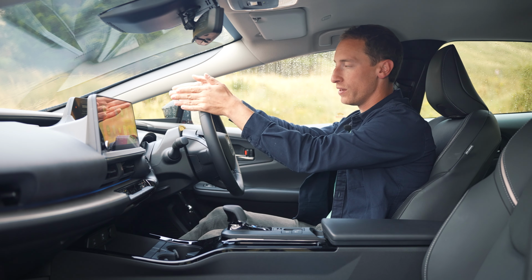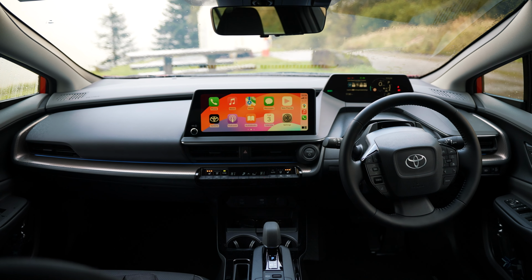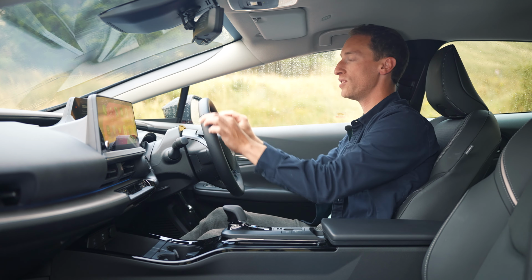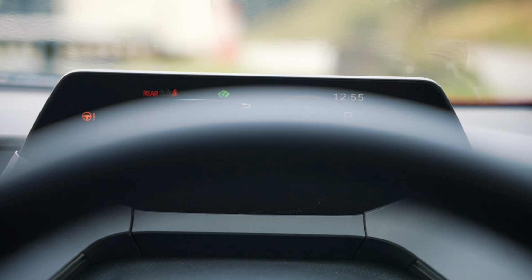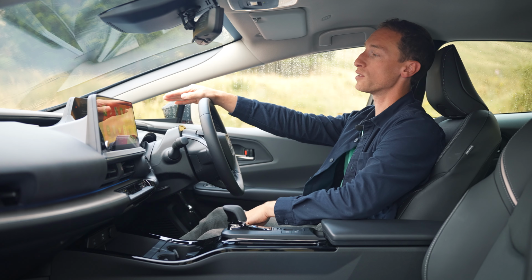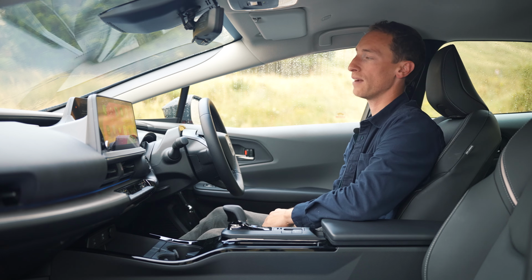Now, the other screen you've got in here is your digital driver display. And the good thing is that it's nice and high up, so it's well within your line of sight. However, some people have said that the steering wheel blocks the driver display for them. For me, in my driving position, I don't find that a problem because the wheel is low enough and the driver display is high enough to mean it's not an issue for how I want to sit, but that might be something that you have to try.